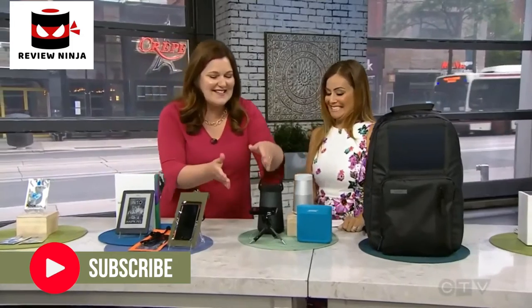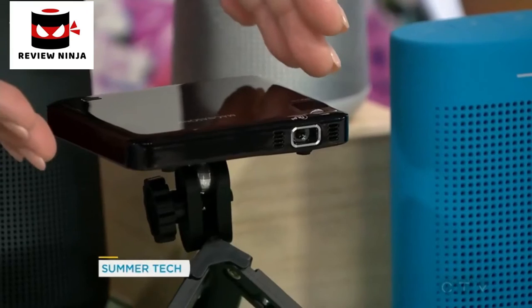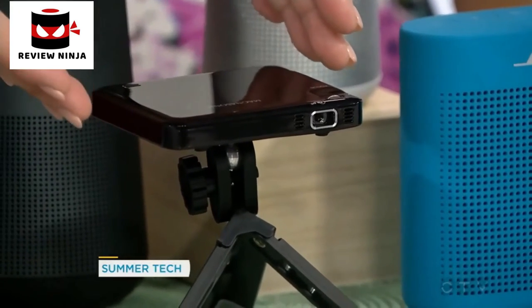Okay, so look at this. This tiny little thing right here. This is a video projector. It's so small.